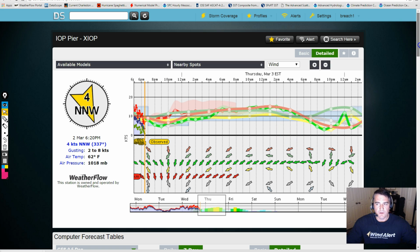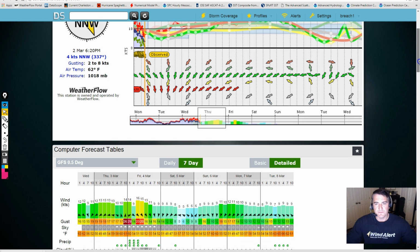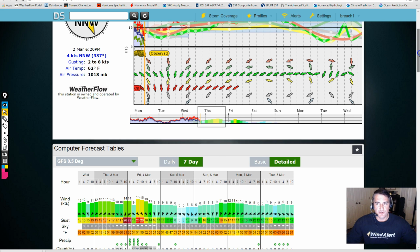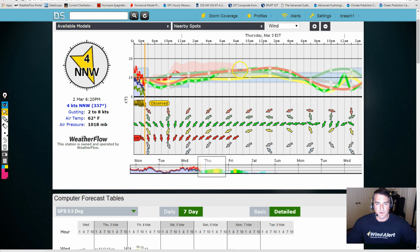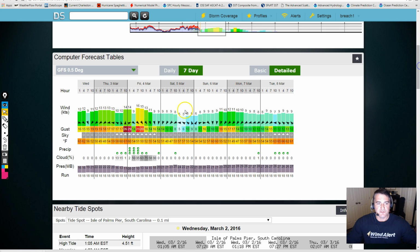Now the models are running it a little bit on the lower side just based on the proximity of the center of high pressure over Virginia. So that could pan out to be the way it is. We're bringing in low to mid-teens, and as we've seen before with some of the sea breeze oscillations, we tend to get higher than those winds.